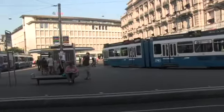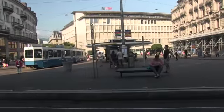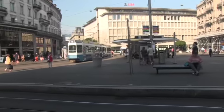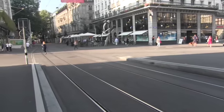I can take a city tour at 11 o'clock from in front of that UBS bank building. But I'll continue to wander on.